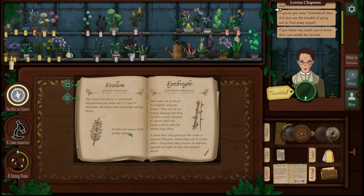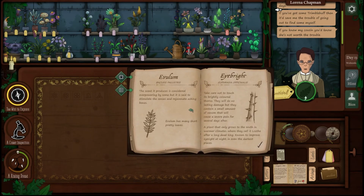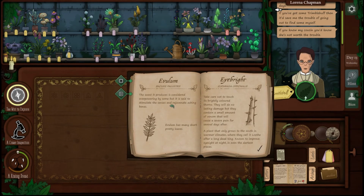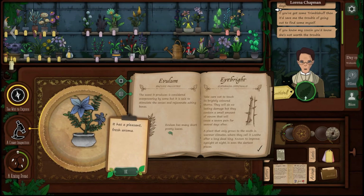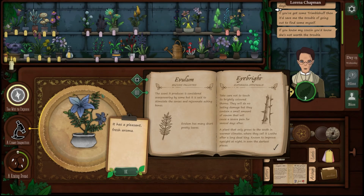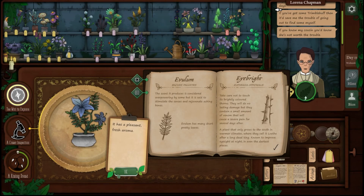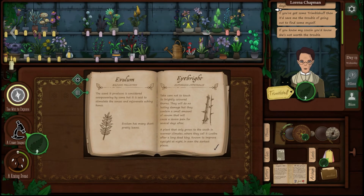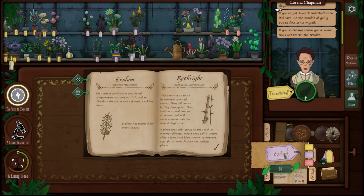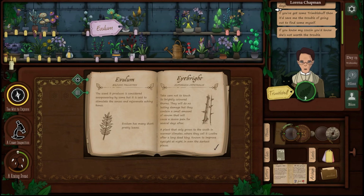Evilum. Many short, pretty leaves. The scent is overpowering. Stimulates senses and rejuvenates achy bones. Could be this. 1, 2, 3, 4, 5, 6, 7, 8. 5, 6. I mean, it could still be this. But do we want to maybe say that that's what this could be? Maybe. Okay.